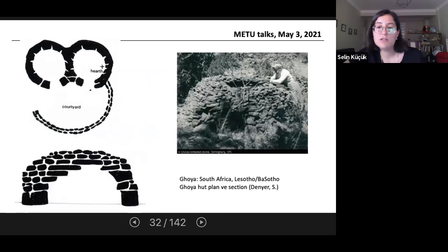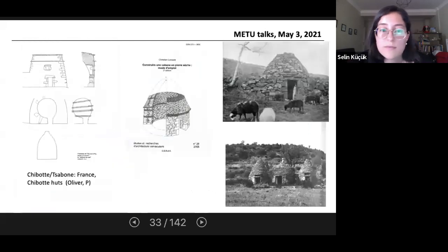Even if there is no cultural relationship, if related properties are similar, communities would build in the same way all over the world. This example from South Africa is quite similar to our last archetype. Dry masonry dome structures attached to each other have a courtyard. There are more examples from Europe and Asia too. This is from France as well.